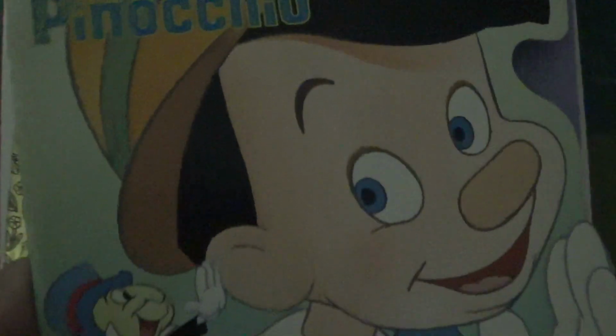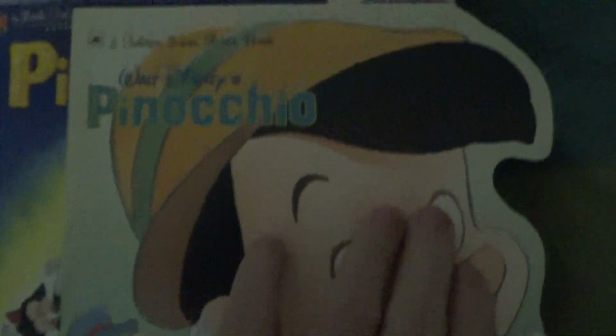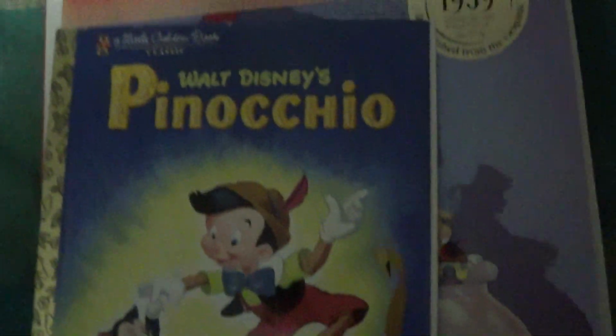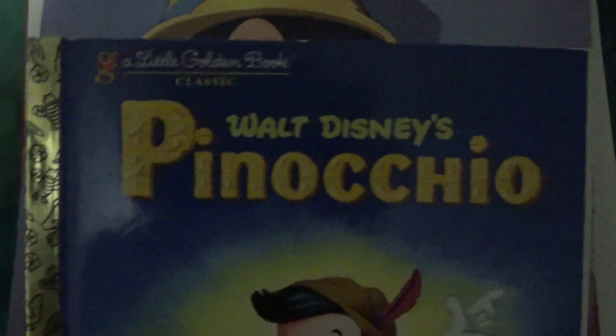There's one special book under here that I'm going to show. First off, these are just some of my storybooks, brought to you by Golden Books. As you can see, this one is a super shape book, as you can see right here, and that's a pretty cool book. This is a re-release of an old book that was released back in the 1950s, I believe. It's another Golden Book. As you can see, I found this one time at a grocery store.